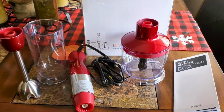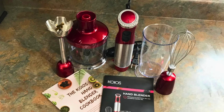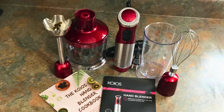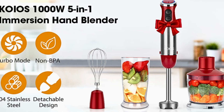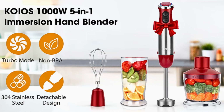The verdict: a must-have kitchen tool. The Koios 5-in-1 Hand Immersion Blender is a game-changer for anyone who wants to simplify meal prep without sacrificing quality. Its powerful motor, versatile attachments, and user-friendly design make it a standout choice for blending, chopping, whisking, and frothing.